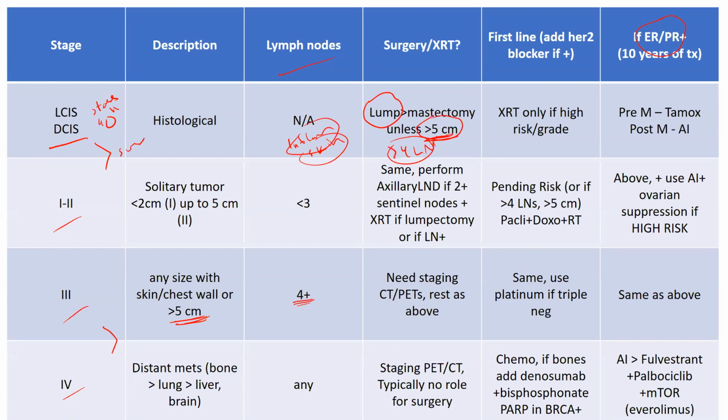Okay. Now that we've decided who gets surgery, let's think about who gets radiation. It's actually kind of nice because anybody who gets a lumpectomy also gets radiation. Essentially. Anybody who gets a mastectomy, for the most part, also gets radiation. The cutoffs that they give you, we're going to talk about this later too. So anybody who gets a lumpectomy or has nodal disease, they're going to get radiation, right?